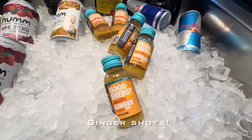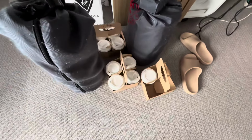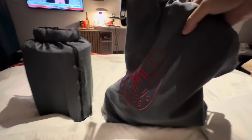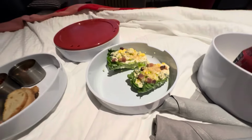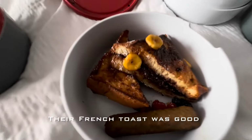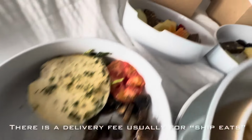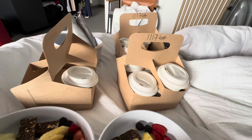Okay, so I am certainly not in love with their version of room service, or ship eats as Virgin calls it. They deliver them in these bags, and the bags are sometimes not so fresh smelling. The food portions are usually small for room service, as you could expect with any cruise line, but I think this is an area where Virgin can improve upon. Plus, they charge a delivery fee. Okay, time to look at another restaurant.